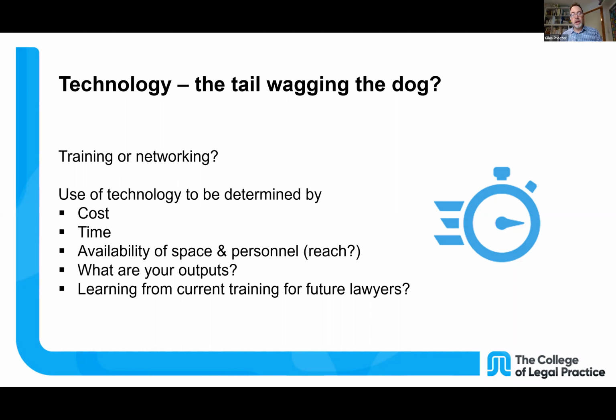You must also look at what is actually happening in universities. When I talk about current training for future lawyers, a lot of university law schools are using technology, and it would be worth having a discussion with your local law school, or a local representative from one of the large training providers, to see how young lawyers are using technology before they come to you, should they be going through, for example, an undergraduate law degree.